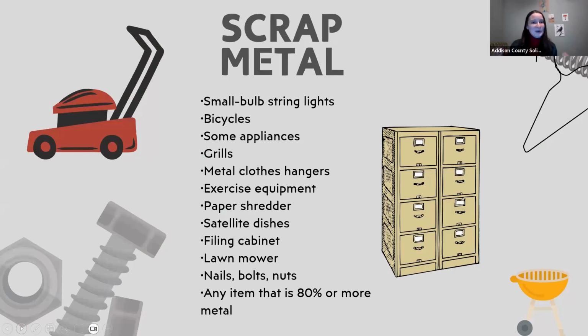Similar to razor blades, because they're both metal, we have scrap metal. So as far as scrap metal goes, we take in any item that is 80% or more metal. What does that mean? Well, it's a lot of different things. It's small bulk string lights, it's bicycles, it's some appliances, it's grills, metal clothes hangers, exercise equipment, paper shredders, satellite dishes, filing cabinets, lawn mowers, nails, bolts, and nuts. A lot of different things as long as they are majority made up of metal.